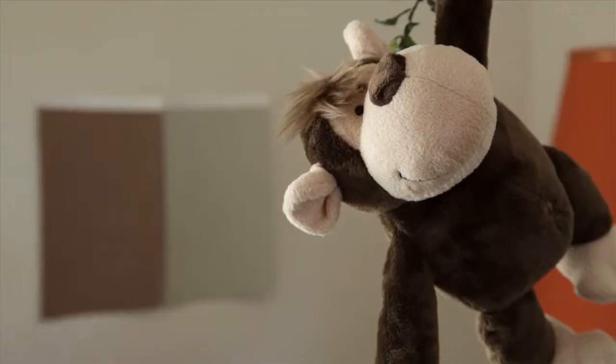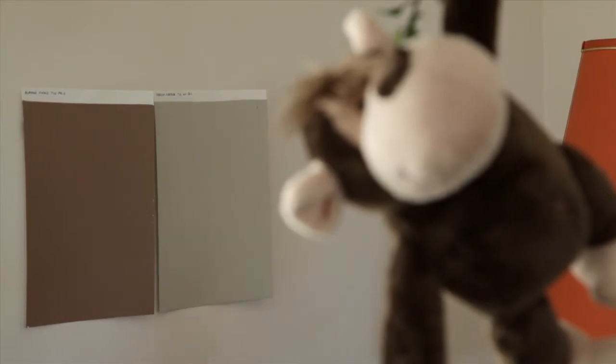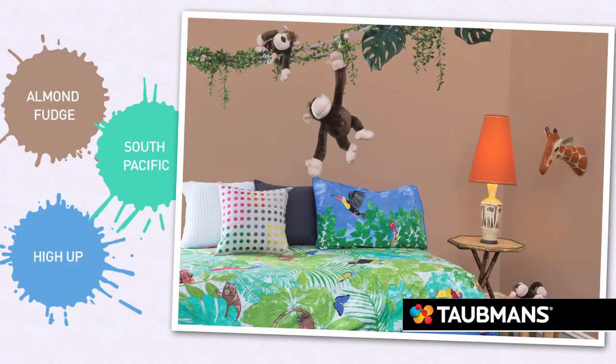The almond fudge walls surround the room with the strength of nature and work well with the contrasting deep green of the vines and blue sky.